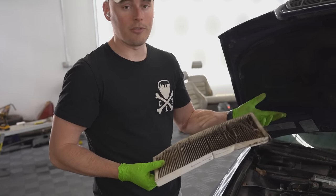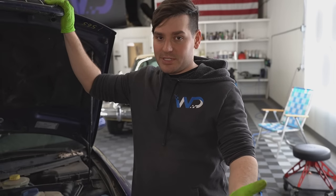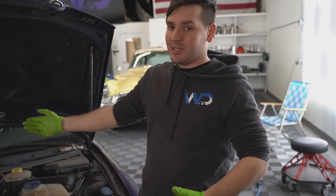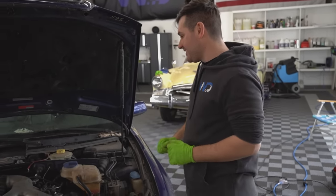Usually very cheap to fix and usually pretty easy to change. Those are like $12 or $13 at AutoZone and really not hard to change. It's an easy thing that everybody should do. It's better for your health too.